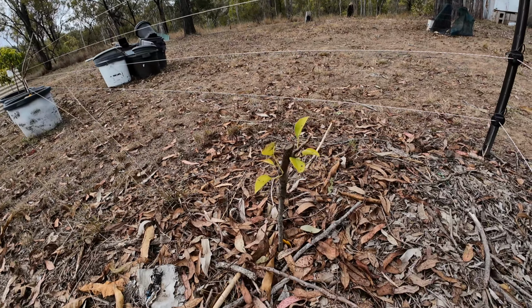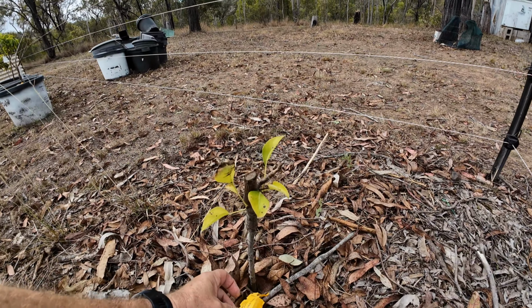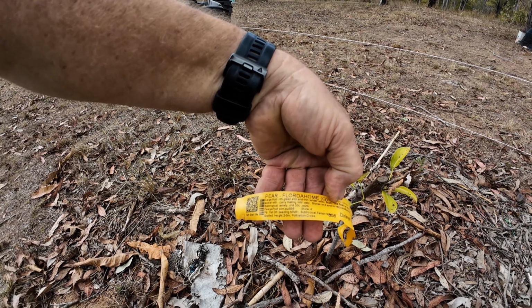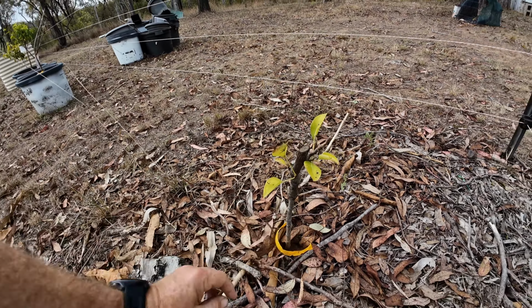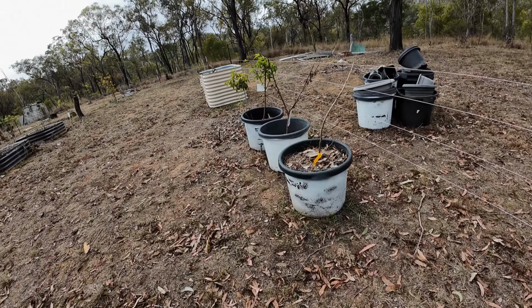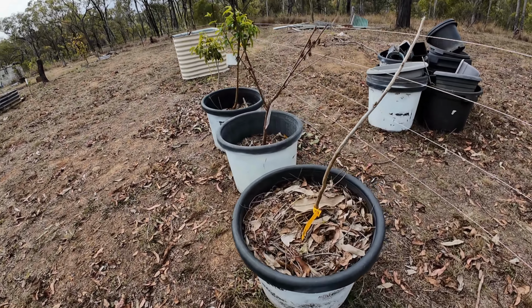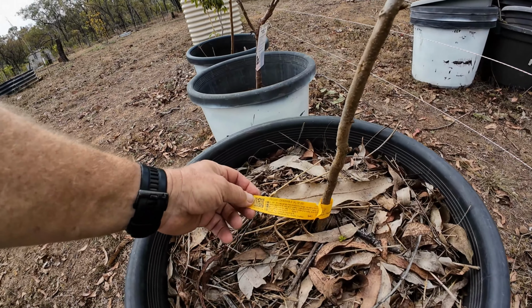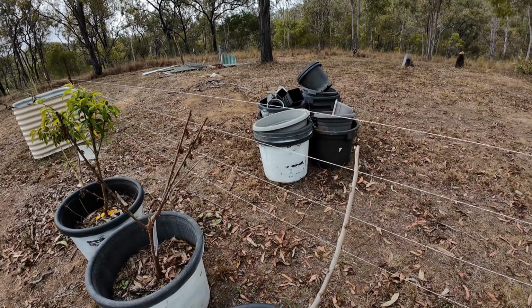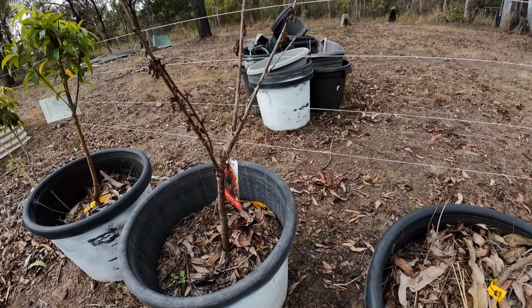So here we have this little fella, which the label's not good. It's a pear. Florida Home pear. There you go. This stick is a pecan. Ooh, little buds on it, so maybe it's coming back.